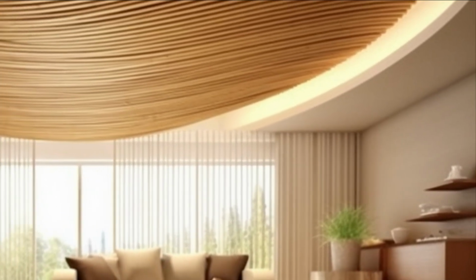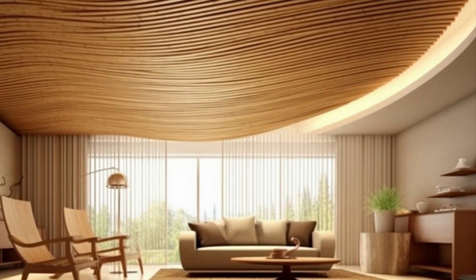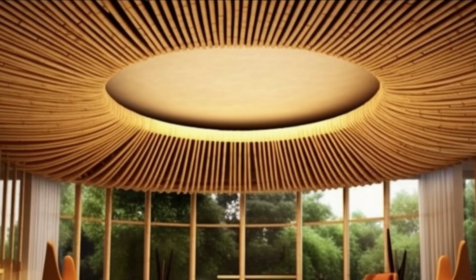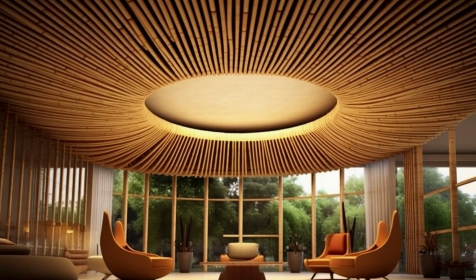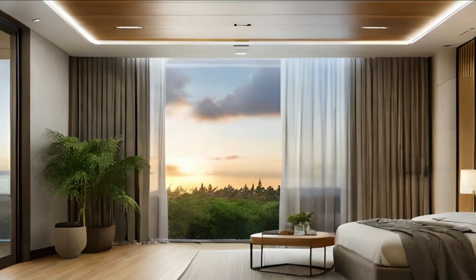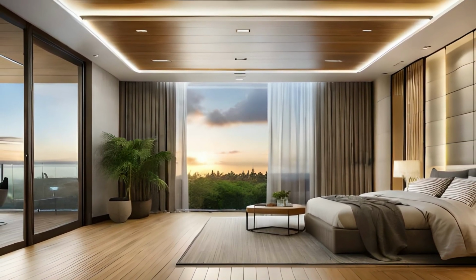Join us on this visual journey and unlock the potential of bamboo to redefine your living spaces. Revolutionize your space with the timeless allure of modern bamboo ceiling decor. Dive into our latest guide, where we uncover the transformative power of bamboo in interior design. Explore innovative techniques, sleek styles, and sustainable solutions that infuse elegance and eco-consciousness into any room.